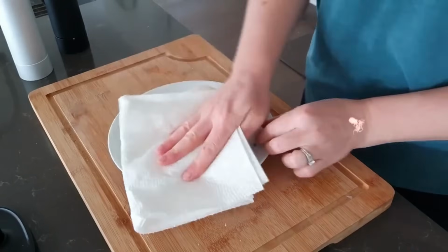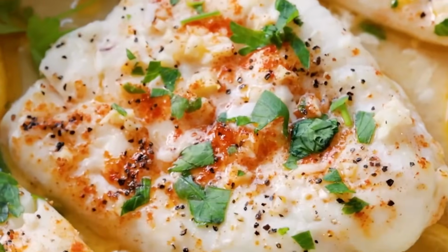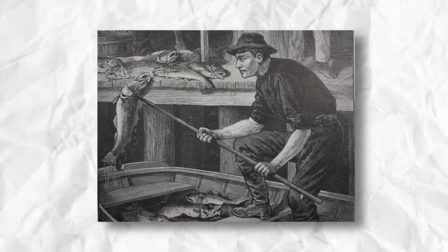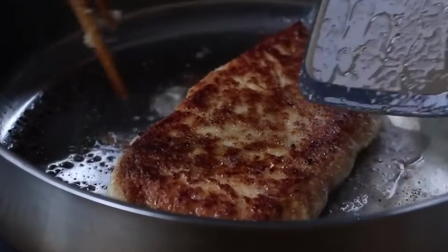Cod and halibut have been long favorites in American kitchens, especially along the coastlines where they're abundant. Cod, with its firm texture, has been a staple in New England since the colonial era, while halibut is prized for its mild taste and large fillets.